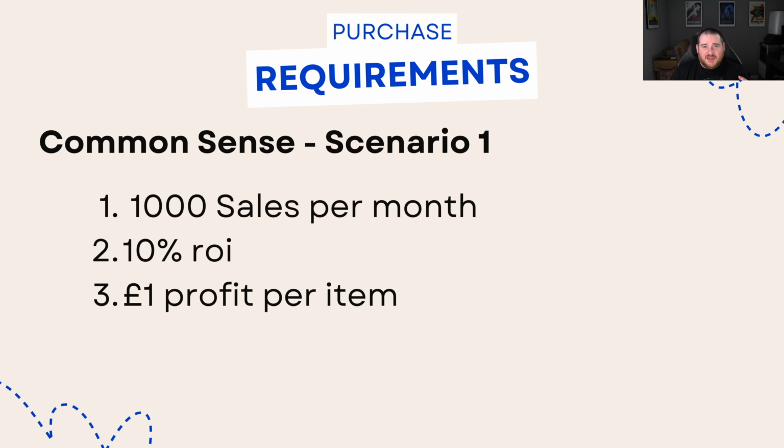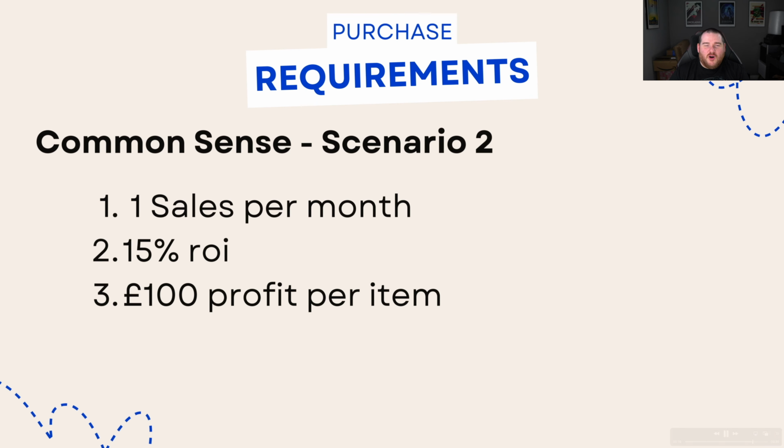But let's use some common sense. And let's just look at another common sense scenario again. So in this case, we're looking at 1 sale per month. Maybe I should have made it half a sale per month, which is like 1 every 2 months. And we're only making 15% ROI again. But we can make £100 per item. Again, this is more of a high capital scenario. You need a lot of money behind you to be buying an item like this, and be willing to wait out a month to make £100 profit. However, again, if you've got the capital for it, this would be a great purchase to go for. So this is where the common sense comes into it again.